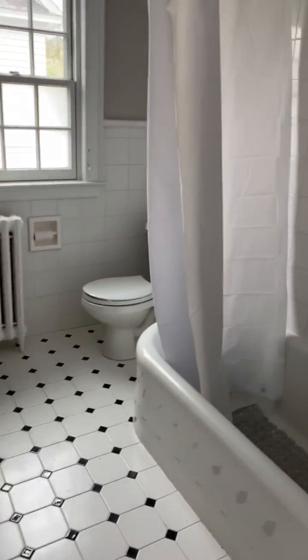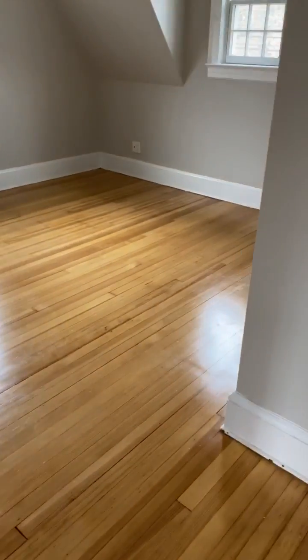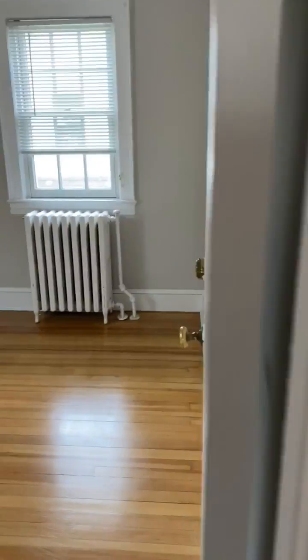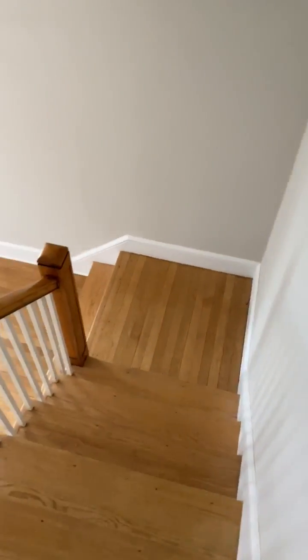Got the full bath. Bedroom. Nice windows. Another bedroom. Nice windows. And a third bedroom. Nice windows. Pull down attic also. A couple of closets on this level. Go down the stairs.